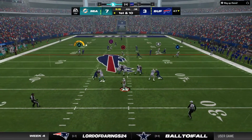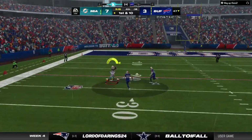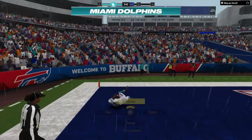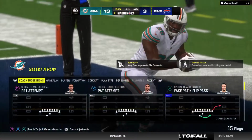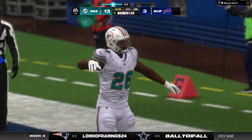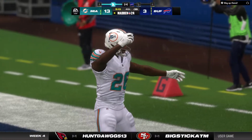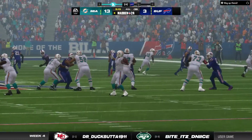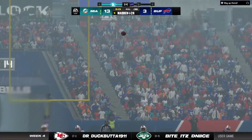Tagovailoa working out of the gun. He's got a man complete. And all the way in for a Miami touchdown. Devon Achane, 53 yards. And the Dolphins are closing in on a third straight win as they widen the gap further here in the fourth quarter.